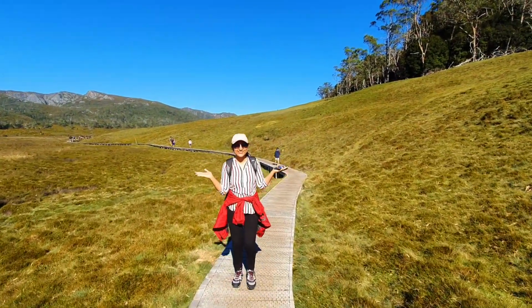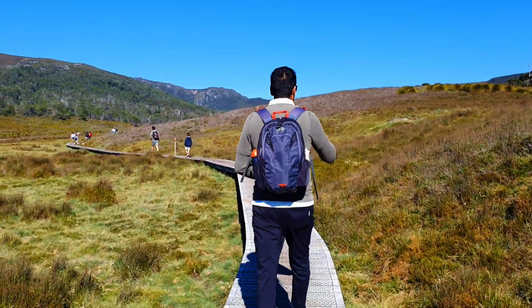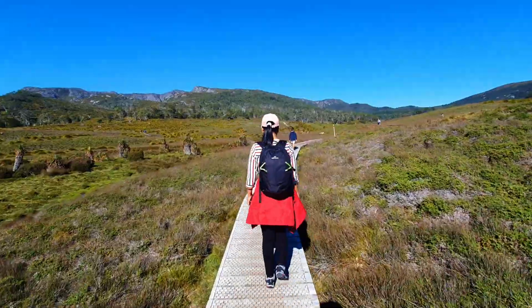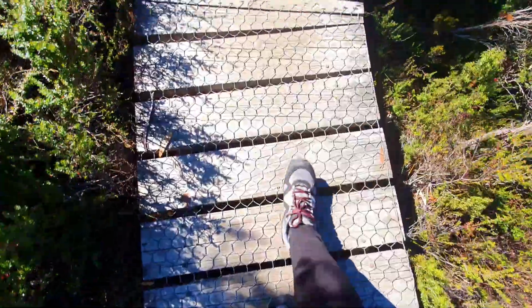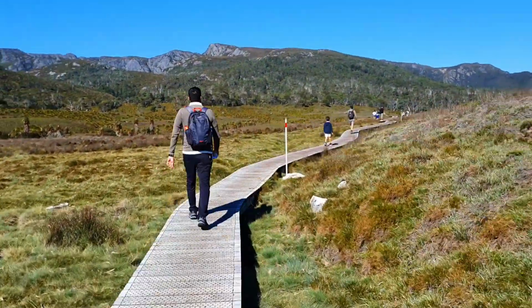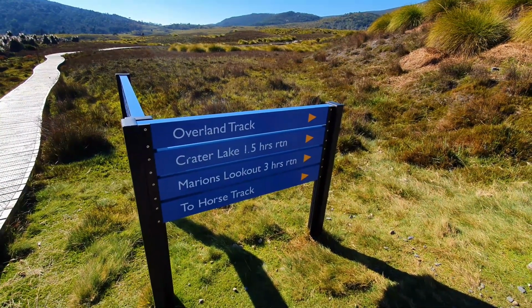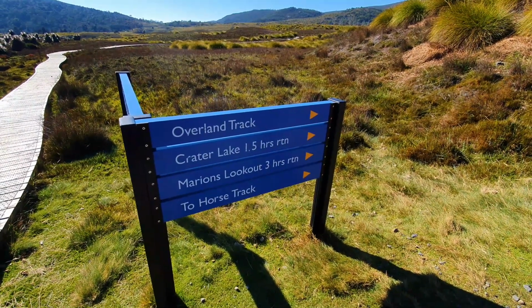So excited for this walk. We are on overland track and going towards Crater Lake, which is 1.5 hours.